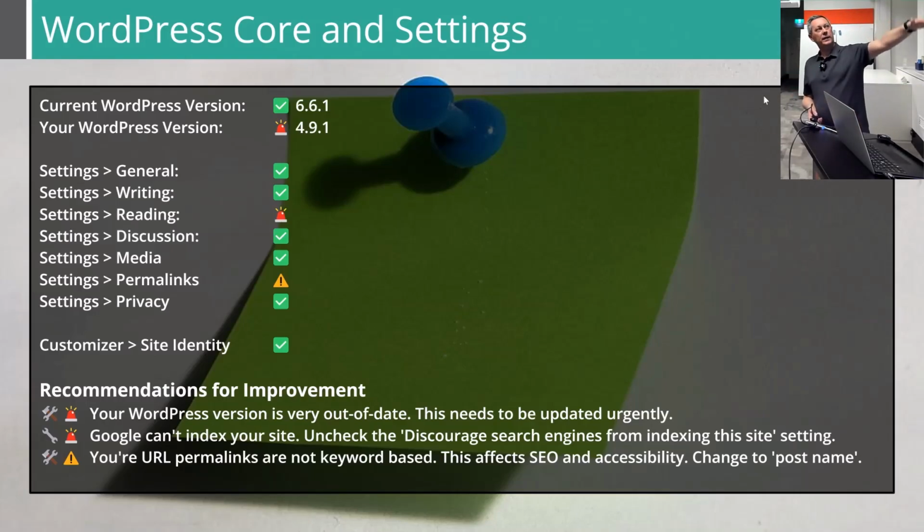So I go through the WordPress settings, so not plugin settings. These are the core WordPress settings. So general, writing, reading, discussion, media, permalinks, and privacy. And I use my icons here. And clients love this because you can visually see exactly what's wrong. They ignore the green ticks because that's good, and then they focus on the warnings. So for this one, I've put a red signal against the WordPress version because it's super out of date.